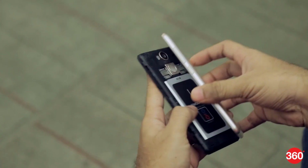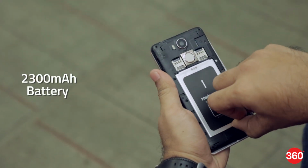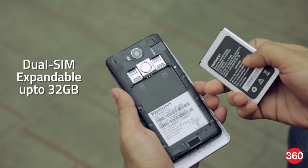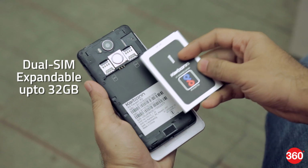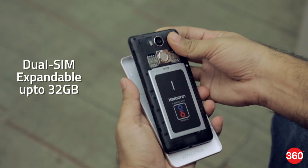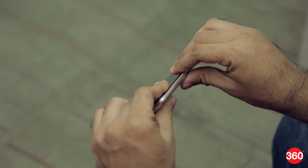The phone is made of plastic and the back cover is removable. Under it is a removable 2300 mAh battery. The K9 Kavach is a dual SIM phone and has two micro SIM slots plus a dedicated micro SD card slot that can accept cards up to 32 GB. While the memory card is hot swappable, the micro SIMs will need you to pull the battery out.